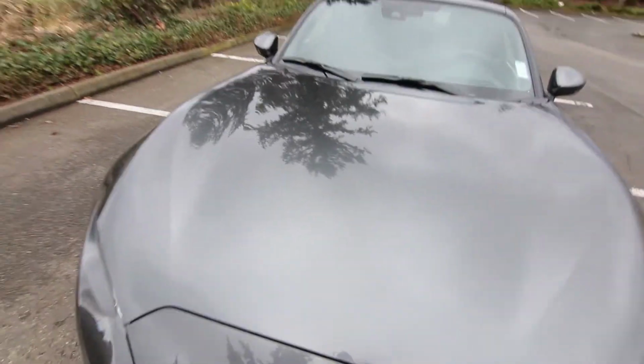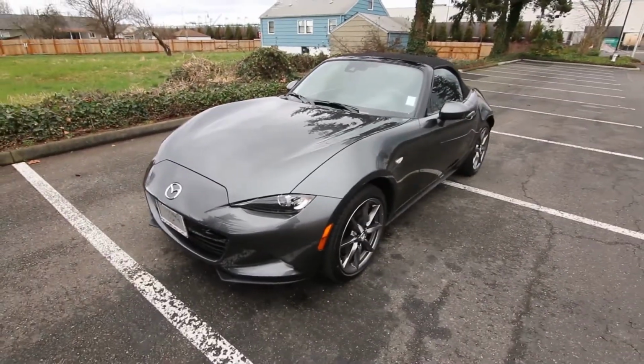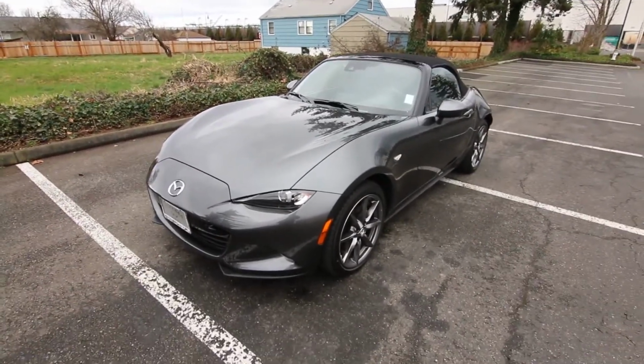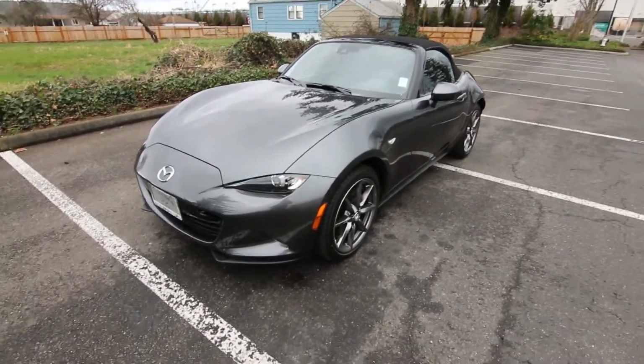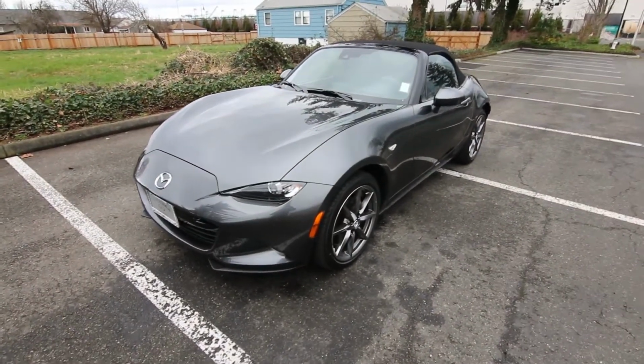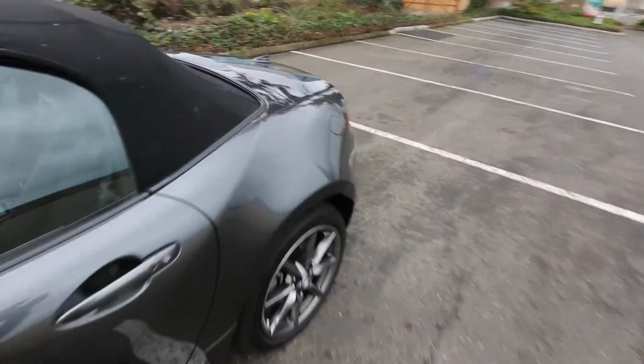You don't always feel confident you know what they're doing, but this is a car that makes you feel confident. You feel like you know exactly what it's doing. You can run over a quarter on the road and you can almost feel it in the steering wheel. That's how good the road feel is in this car. And I love the fact that it has the manual transmission.